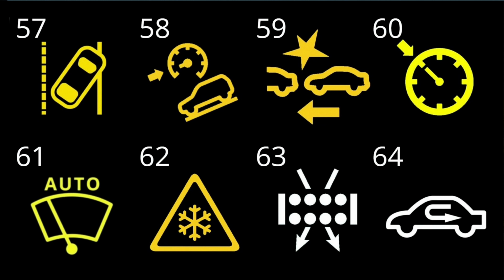62. Winter mode. Not to be confused with the frost warning, winter mode prevents the tires from spinning in winter driving conditions, ice and snow on the road, by starting an automatic equipped vehicle in second or third gear.